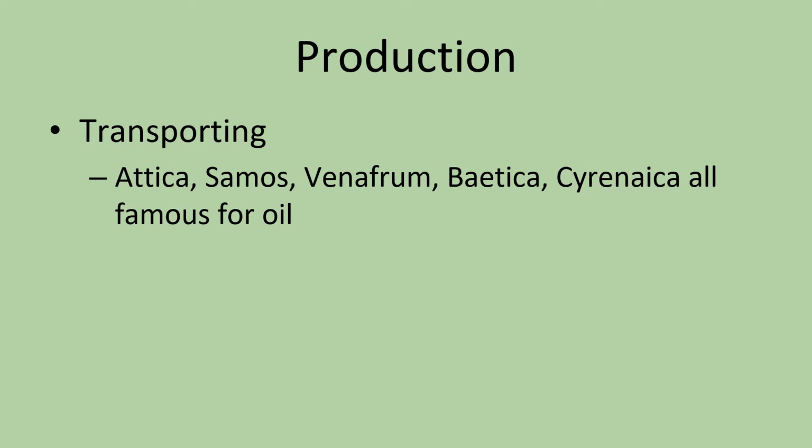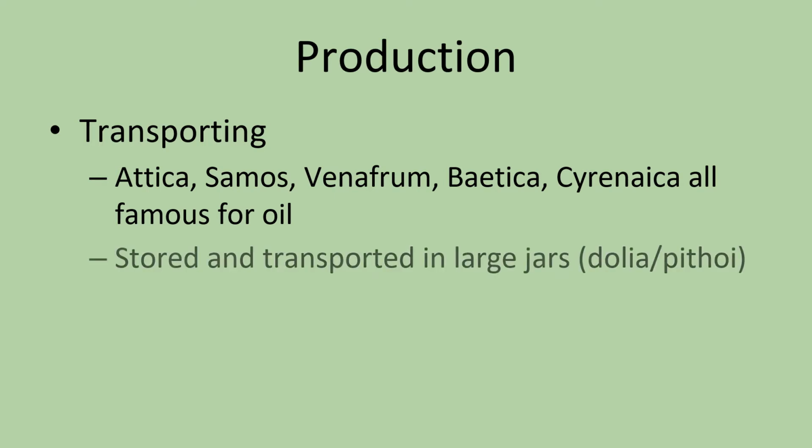The area around Athens, Attica, and the Isle of Samos, Wanafrum, Baetica, Cyrenaica were all famous for their olive oils. Baetica in Spain, Cyrenaica in North Africa. Olive oil was stored and transported in large jars called dolia if you're a good Roman, pithoi if you're feeling Greek today. But it would be sold in amphorae, and those amphorae can vary in size. Small ones for personal use, larger ones for transportation, commercial use. So we're going to take a look at some of these vessels and transportation methods.